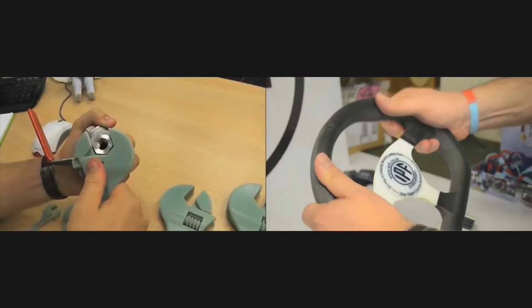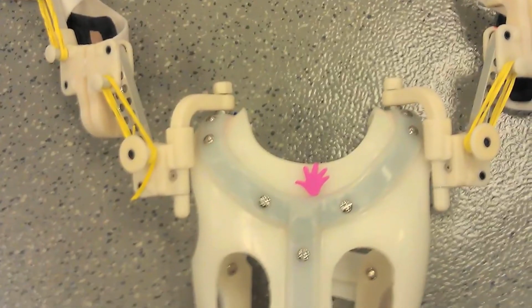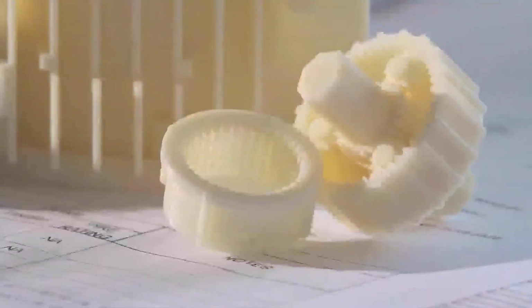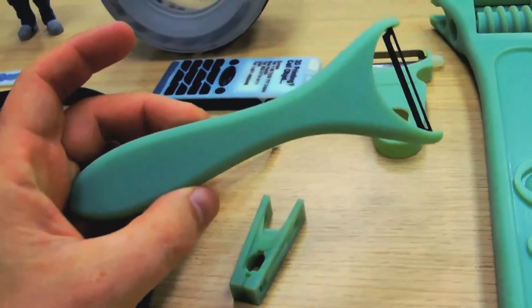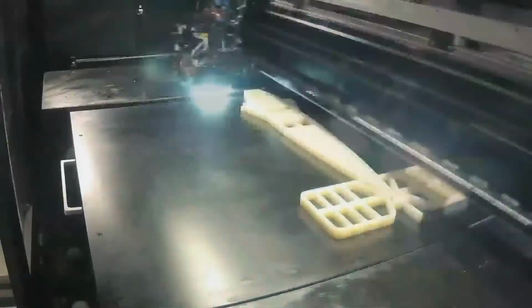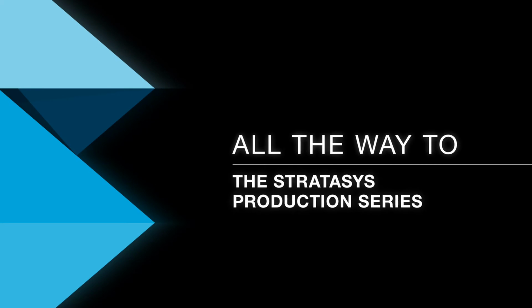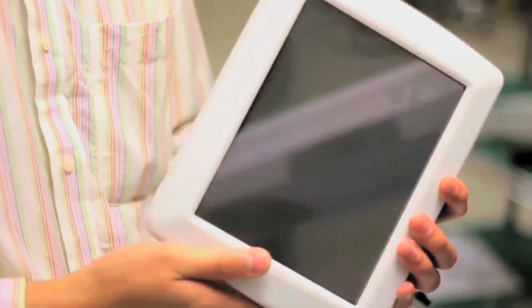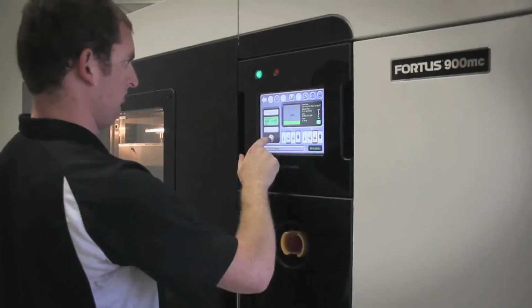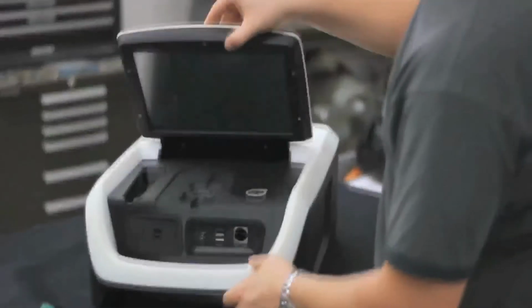Stratasys is able to take a CAD file, we can import it into the machine and print a part in hours. You can redesign the part to take advantage of what 3D printing can really do, which is very complex geometries that just can't be made by any other means. We're working with Stratasys. What we're trying to do is take their technology and go from prototyping to real manufacturing. You can make parts, you can make systems that can't be made any other way.